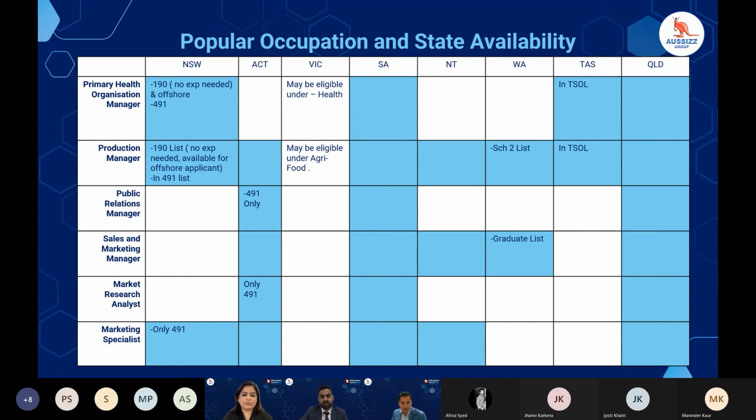Production manager. Production manager looks very popular. It is available in almost all the states. For the 190, no experience needed, and available for offshore, and it is also available for 491 as well. And in ACT also it is available, and South Australia, Northern Territory, Western Australia on Schedule 2 just need 1 year of full-time contract. In TSOL just need 6 months of full-time experience, and Queensland again 6 months of full-time experience for 190 and 3 months of full-time experience for 491.